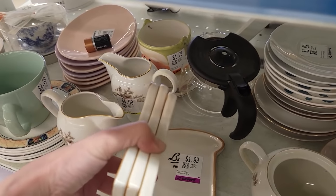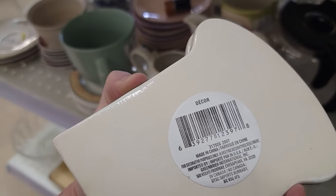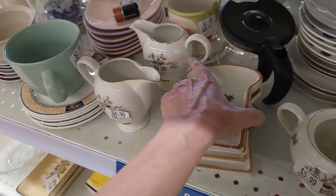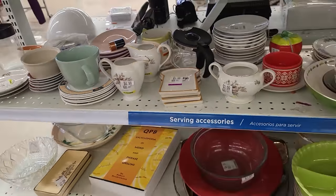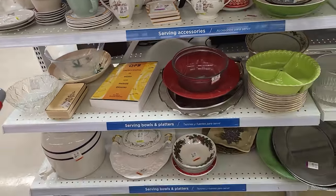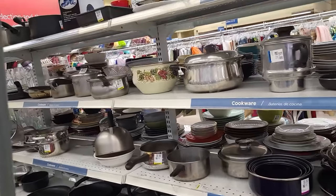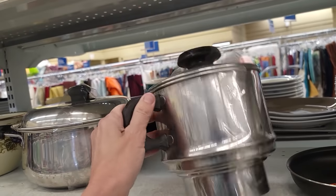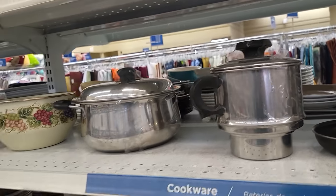Because I kind of love these. Who makes them? They are just decor. Greenbrier. They're like dollar store. Super cute though. Do like them. They have a ton of cookware, and it's not really my thing, but I do look out for anything that looks kind of vintage that could be worth something.